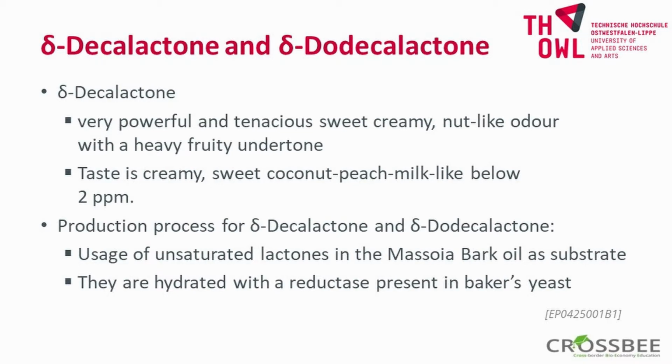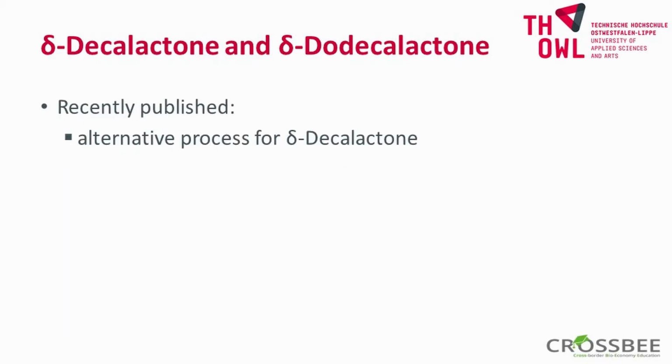A process for the production of delta-decalactone and also delta-dodecalactone was developed by van der Schaft and his group at PFW in the 1990s. They used the unsaturated lactones in the massoia bark oil as substrate and hydrogenated them with the reductase present in baker's yeast.